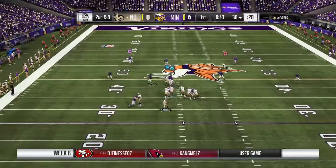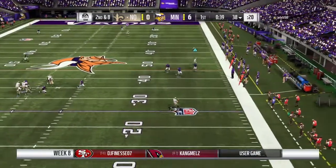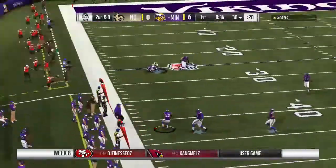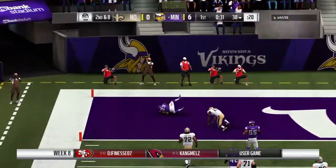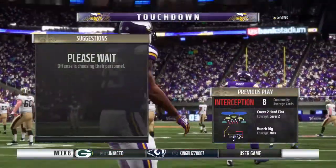To throw is Breeze. Flushed to his right, he rifles one that's intercepted. Xavier Rhodes with a pick. There he goes, left side, and he's going to score. It's a Viking touchdown.